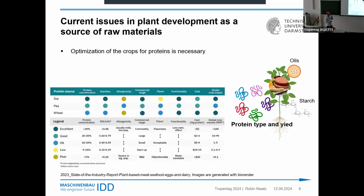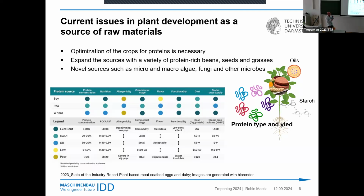And as you can see, the main crops that we use are soy, pea, and wheat. You see that 9 of 10 products from the industry have soy ingredients. But that's just because it's abundant, you find it in side-stream processes of some technology or industrial processes. But it's necessary to expand the sources via other protein-rich beans, seeds, and grasses, because those three have their limitations.